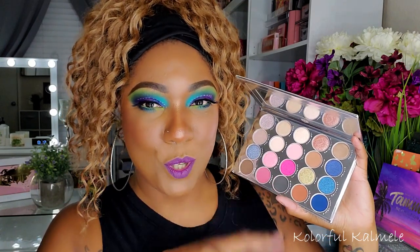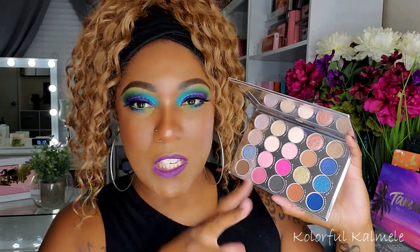And I think what turns me off about this palette is just the fact that it feels so cool tone to me. I'm not really with the cool tone, it doesn't really go with my whole vibe. So that kind of turns me off.